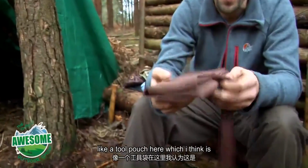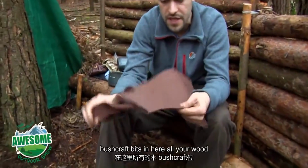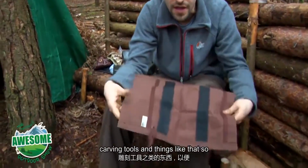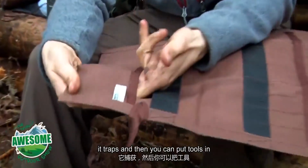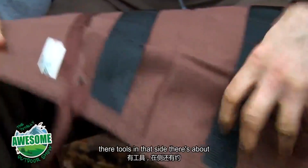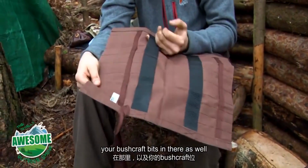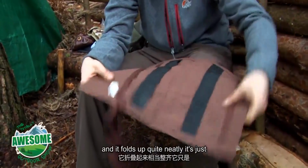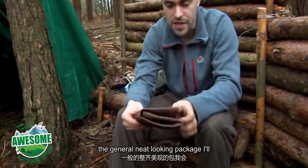It also does a tool pouch here, which I think is really neat. Again, you can store your bushcraft bits in here, all your wood carving tools and things like that. It's got webbing there and straps, and then you can put your tools in that side. There's about 7 or 8 slots where you can put all your tools. Or you can put your bushcraft bits in there as well, your fire steels and things like that. And it folds up quite neatly. It's just a general neat looking package.